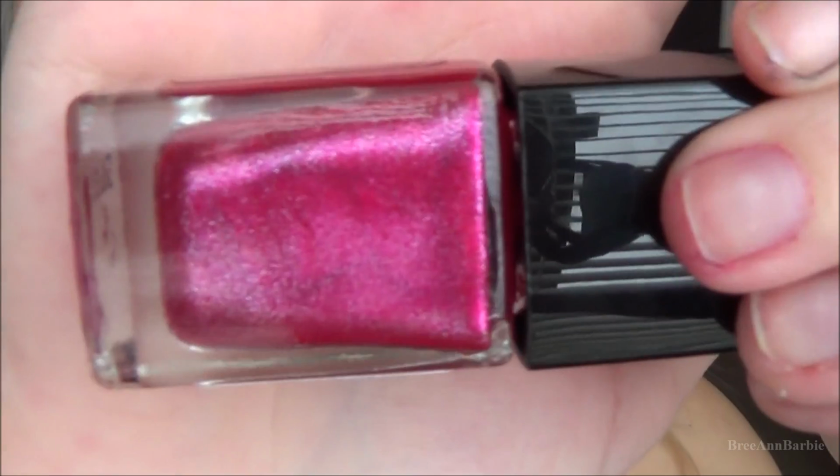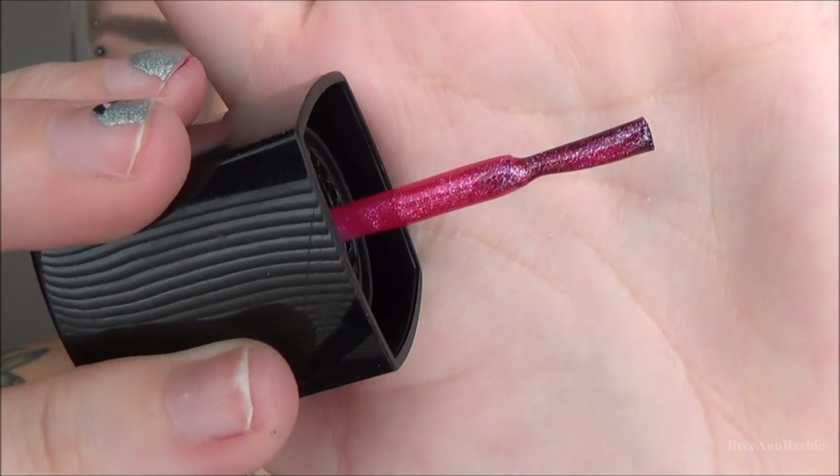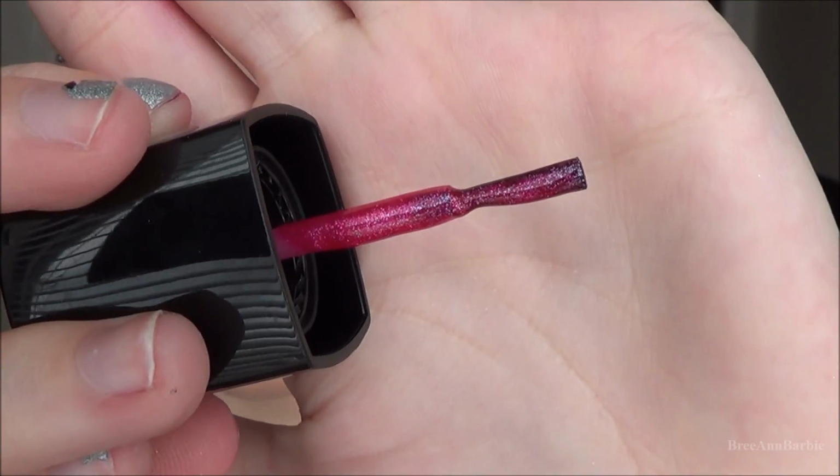Moving on, I have kind of like a pinky glittery color, and this is in 313, which is Bombshell, and it just looks like that. Just pink glitter, pretty gorgeous, very girly nail polish. This would be pretty for, you know, if you have like a kid. If your daughter wanted to wear a nail polish, I think this would be a really cute one for her to wear. Really, like I said, really, really girly, really pretty.